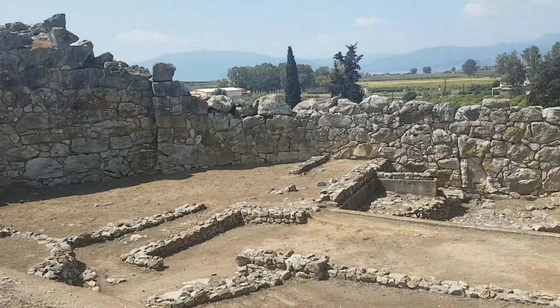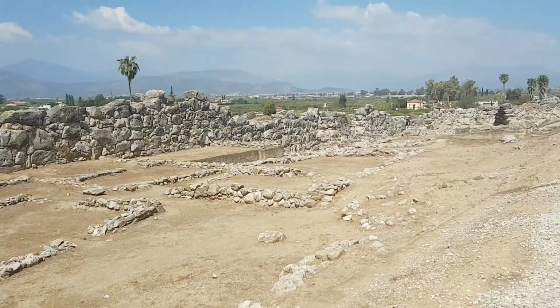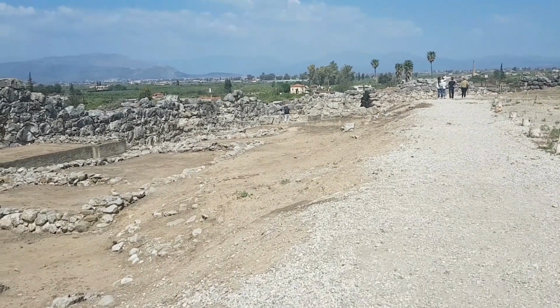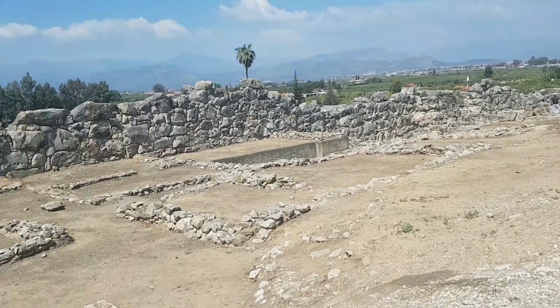So here we have the archaeological site of Tiryns, and this, along with Mycenae, is a UNESCO World Heritage Site. So sometimes UNESCO World Heritage Sites are combined. There must be some sort of rules involved, no idea what they are.